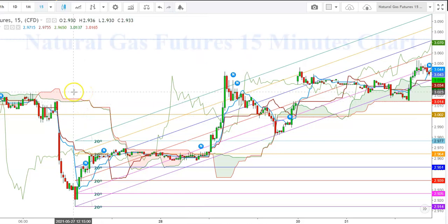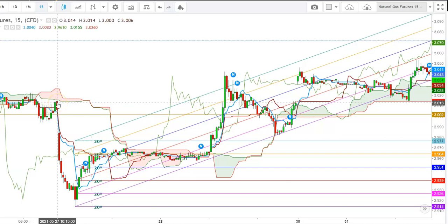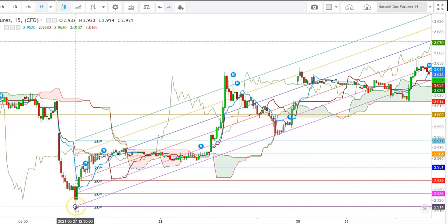So let's start the day to analyze the movements of natural gas futures in a 15-minute time frame. So friends, here you can see that the natural gas futures found a steep downward move on May 27th after the announcement of inventory, when they were trading at the levels of $3.014, and from here a steep fall was there when the natural gas futures tested a low. But since then the natural gas futures have found a sharp bounce back and regained this position once again on May 28th, when they tested a high at the levels of $3.042.